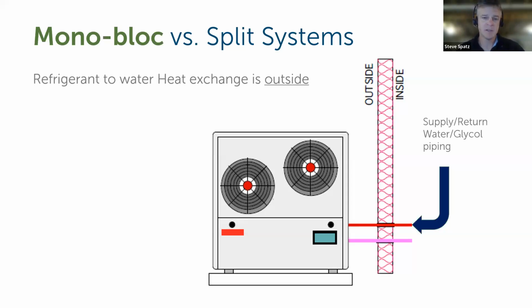What this does mean is that the water side of the system is moving outside of the building. So it does require a glycol mix. Glycol systems do require regular maintenance to maintain the ratio of glycol to water to provide that freeze protection over the duration of the equipment's use outdoors.